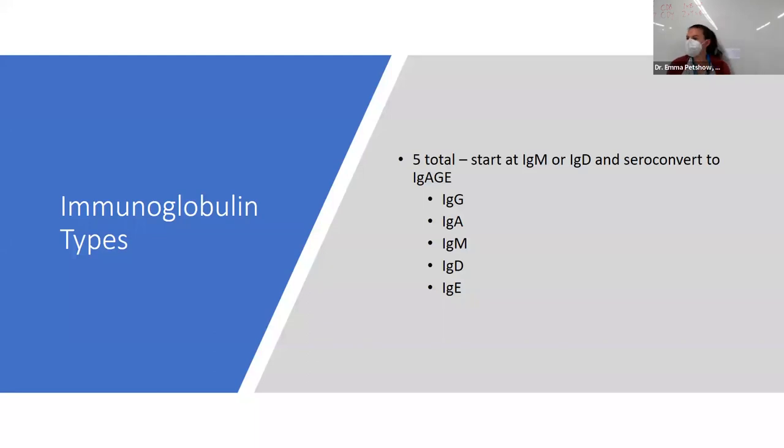This is more important to understand: the antibody types. So there's five types total. They start with either IgM or IgD, and then they seroconvert. That just means they change over to IgA, IgG, or IgE. So we're going to talk about what is in general associated with each of these antibody types.